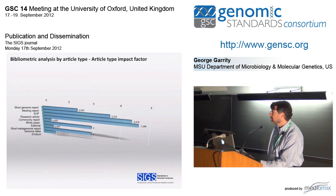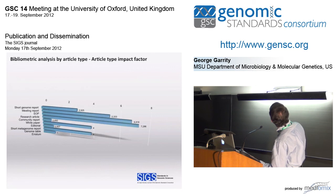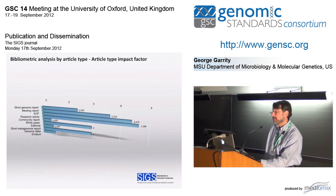And so when one looks at just an article and they say this is my impact factor, what's really, really amazing is the articles that we would think are picking up the most, just because we publish most of them, the short genome reports, get quite a few citations, but we actually find that the research articles, the meeting reports, and some of the others would have a very much higher impact factor than is just shown for the articles in general in the publication.